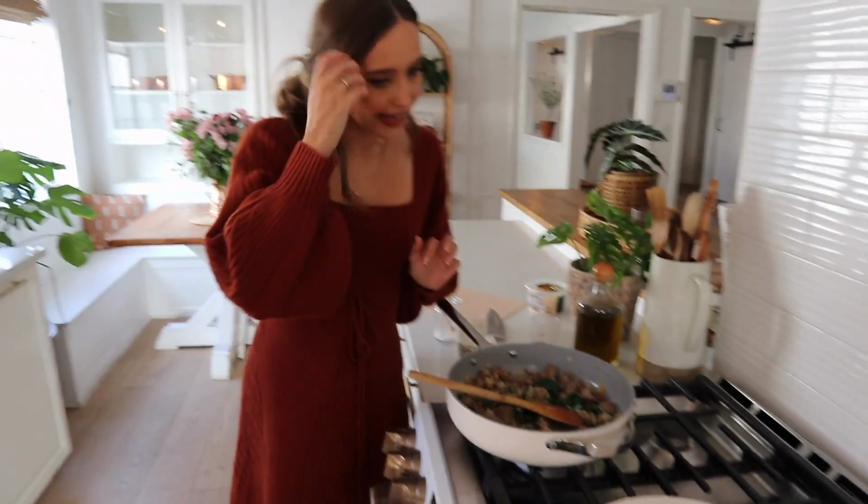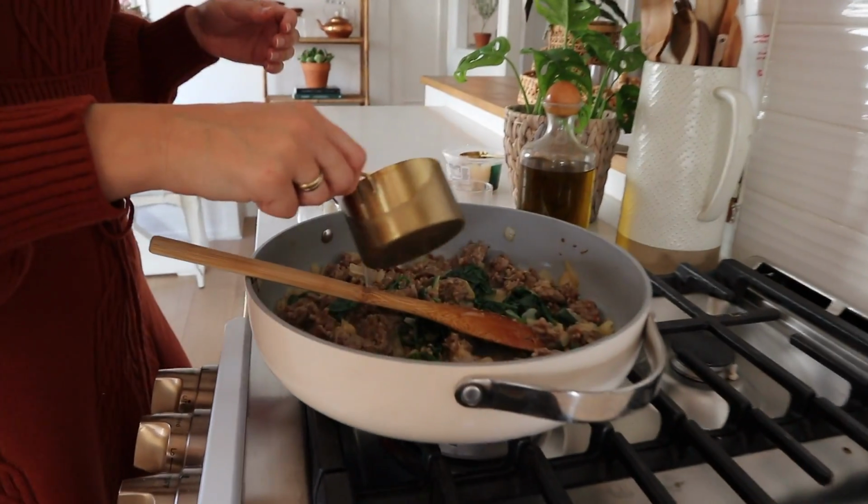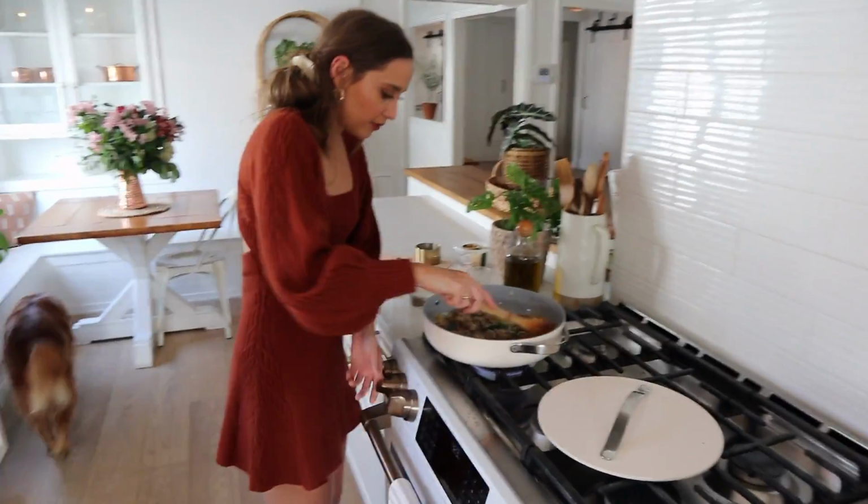Now we get to add in our liquid gold that we saved. So add in your pasta water, only a little bit at a time, just if you just need to thicken it a tiny bit, and then let that cook down a little bit more.